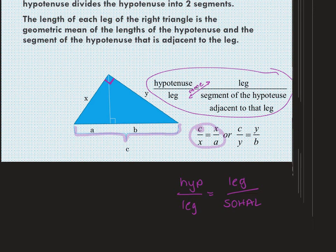So if I'm going to set these up, the hypotenuse of the big triangle, which is C, over a leg, and you pick one leg. So we're going to do X first. Equals the leg, it repeats, over the segment of the hypotenuse adjacent to the leg.